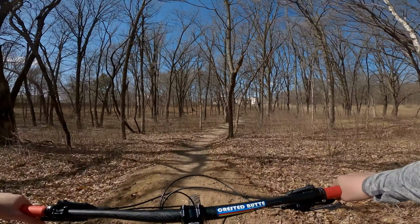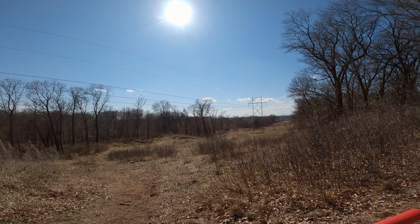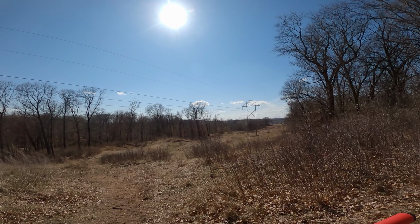a really cool place for maybe like a skills park, you know, some drops, little jumps, maybe a little pump section. You know, I think they could incorporate the climb still if people like doing that on the ride, or incorporating some fun skill areas, because right now it's kind of overgrown. And yeah, it'd be very interesting to see what they do with this area, if they do anything with this area. We're gonna go on to section number 4.